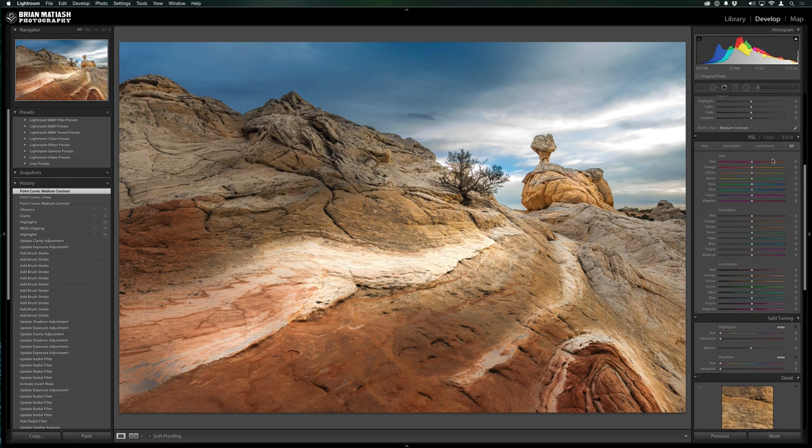So now we have our hue, saturation, and luminance sliders. I really just want to focus on the blue over here. I'm going to select the target adjustment tool, which is right here. Anywhere that I hover over, I can adjust the saturation or the hue or the luminance of that color. So look over here on these color sliders as I go around the image. You see how it's changing colors? It's basically sampling whatever color the target adjustment tool falls on.